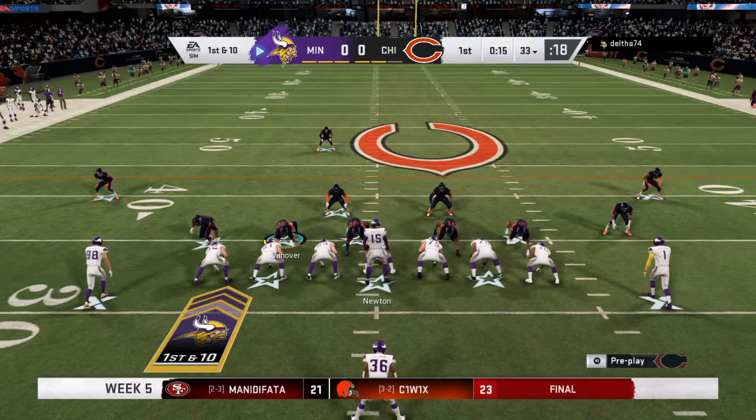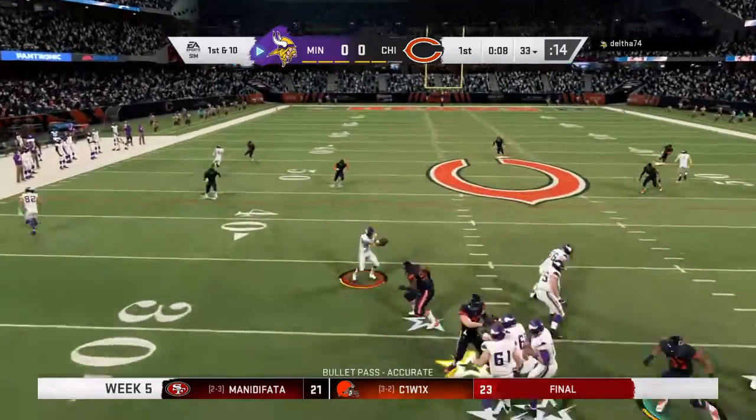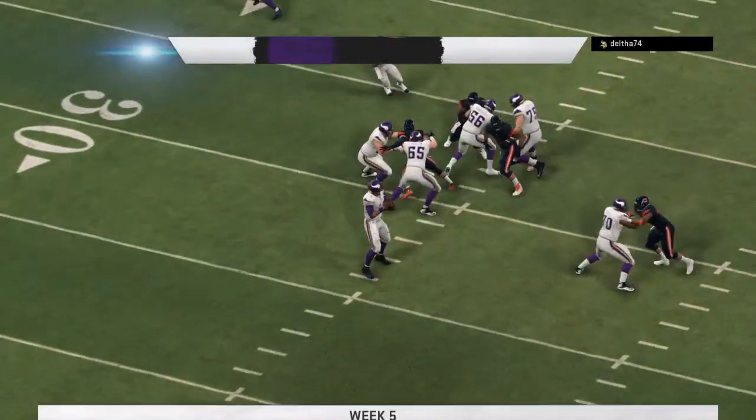We're pretty quiet. Here's Newton. Completes it to Coleman. Now a loose football. Coleman lost it. Last stop.